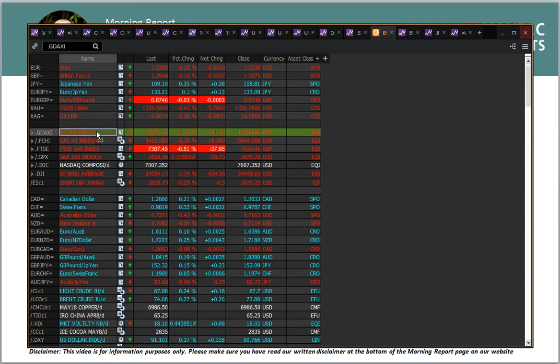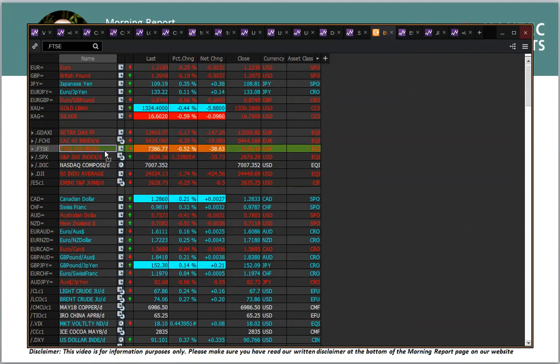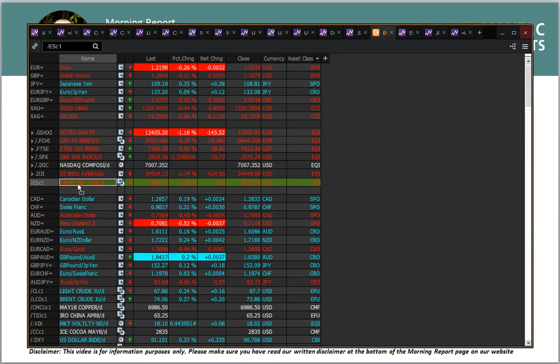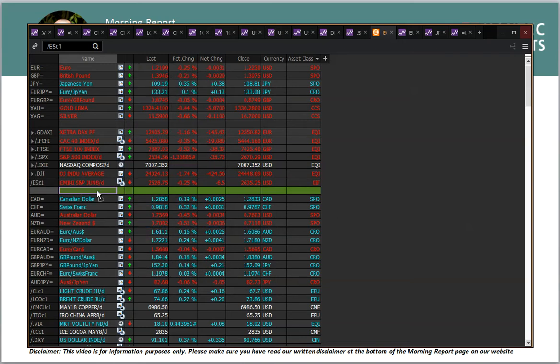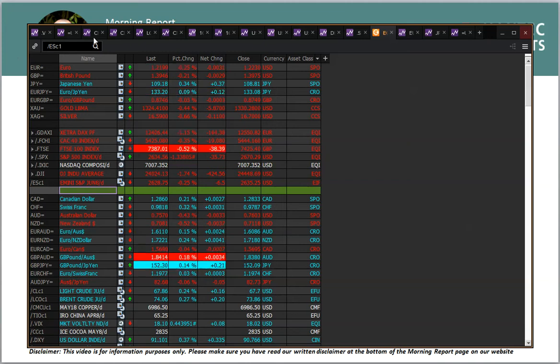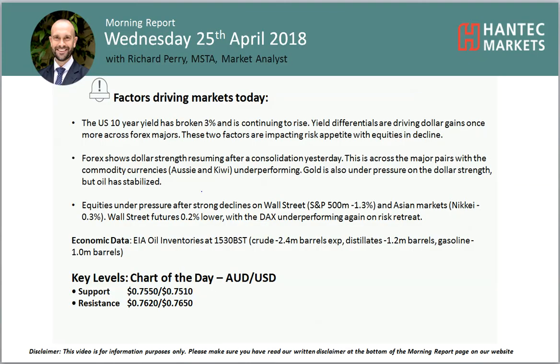We're seeing the DAX over 1% lower now, and seemingly set to break down. FTSE 100 unwinding recent gains, and this is also showing that we've got Wall Street futures 0.25% lower on the S&P 500 forecast at the open at the moment. So lots of key factors are driving markets today.